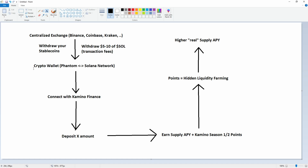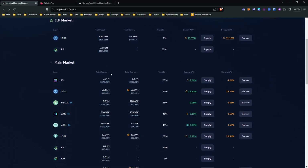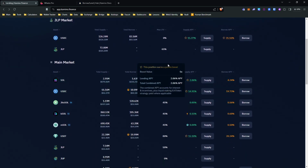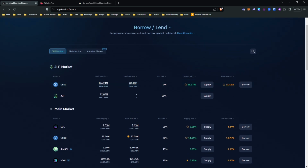Right, so once we're at the Phantom crypto wallet with your $100, you simply, as you saw on the website, connect to the protocol, and from there you can skim through these different markets depending on which asset you have on your wallet. You could also deposit Solana and earn some yield on that. But assuming you're in stablecoins because you just want some safe interest on your money, you could have the USDC stablecoin and enter the JLP market right here, earning you 15% annually.